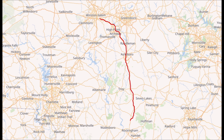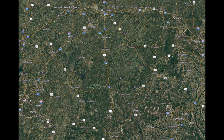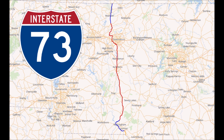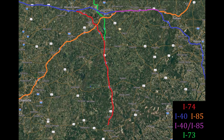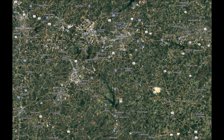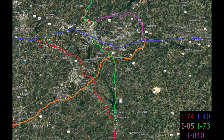This next section of I-74 officially begins at a junction with the aforementioned US Route 220, just north of Rockingham. It should also be noted that Interstate 73 also begins at this point. This other highway, which is also under major construction elsewhere, runs together with I-74 to the north. 74 winds its way through central North Carolina for another roughly 70 miles in a north-south orientation, passing through smaller cities such as Asheboro, North Carolina, then eventually reaching the Greensboro metro area, approaching from the south.